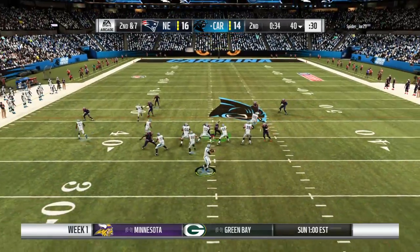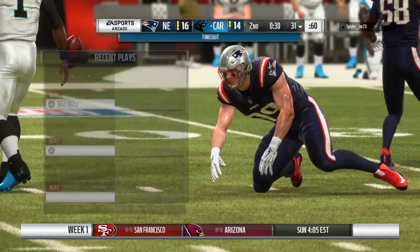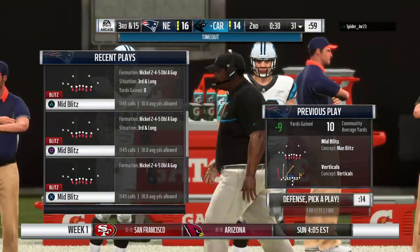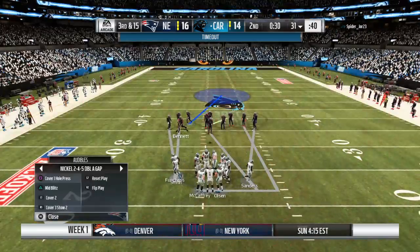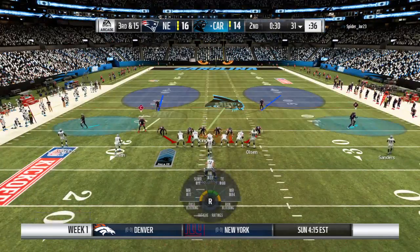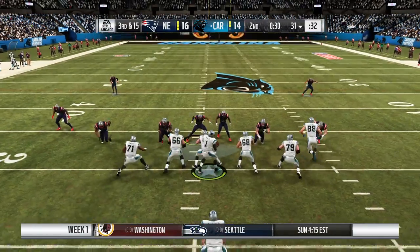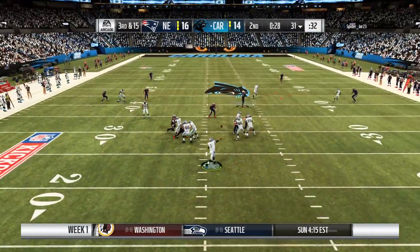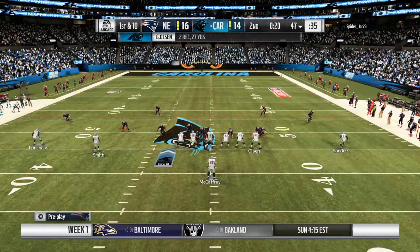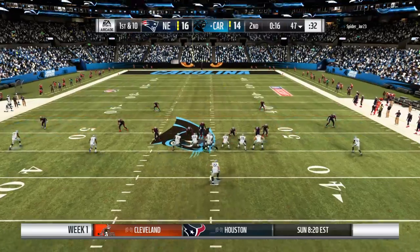2nd and 7. Now Newton under a heavy rush, and down he goes. And now maybe they want some extra time to talk about this 3rd and long play as we'll get a timeout. As they get it right at the 32nd mark of this first half. This is Newton off the play fake to McCaffrey. Down. They needed 15. They got 16 and a 1st down.